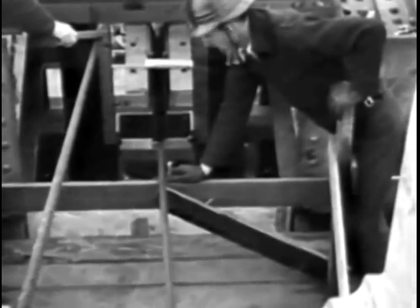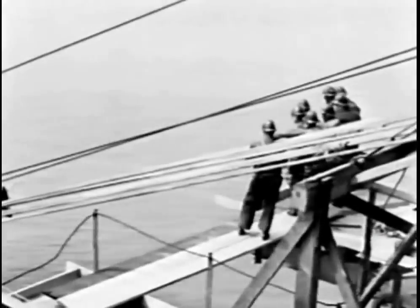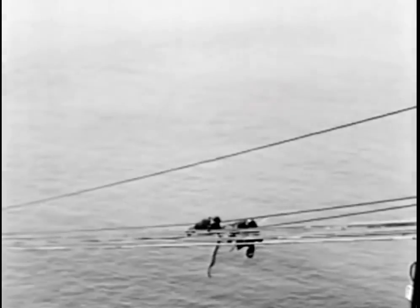Once they were in place, a mid-span work platform was lowered across the gap. The operation was not a complete success. The platform became stuck on the initial strands. 2 bridgemen volunteered to crawl across the swaying span to free the platform. In the vernacular of the bridgemen, this was called swimming the cable.